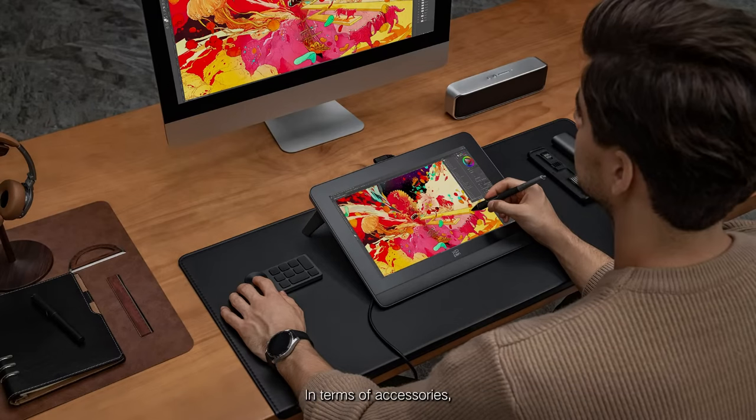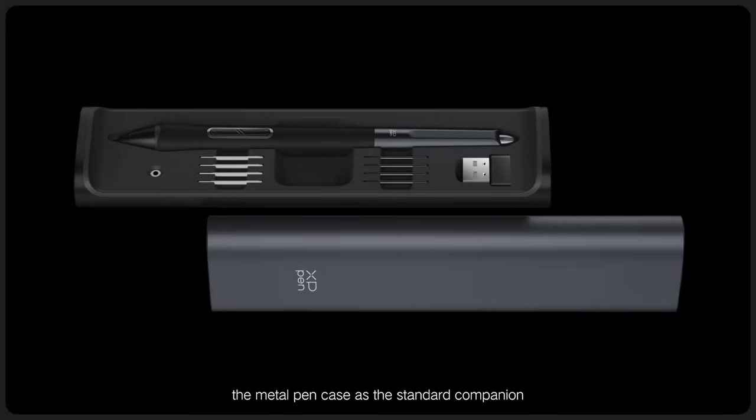In terms of accessories, the metal pen case as the standard companion can perfectly store the X3 Pro Smart Chip Stylus, coming along with 4 regular nibs and 4 felt nibs.